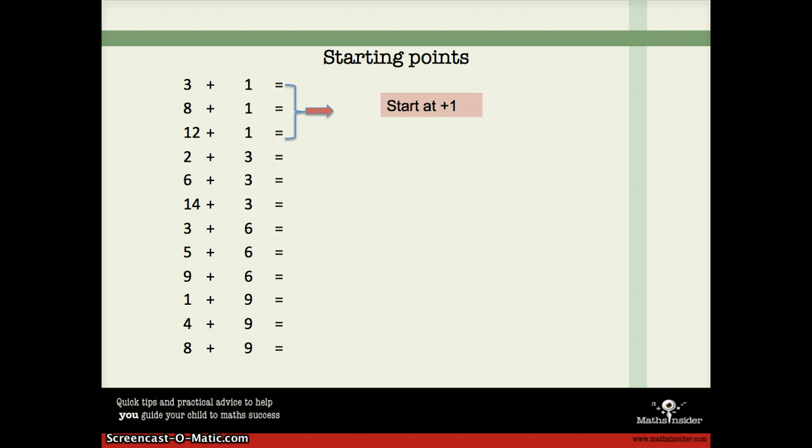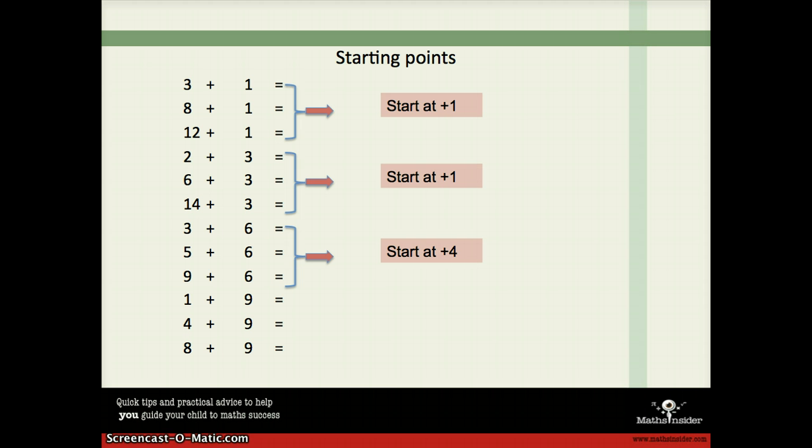If they're hesitating on the adding 1s, then obviously we're going to start our work on the plus 1s. If they're hesitating on the adding 3s, then also we need to step back 2 places and start with the adding 1s. If they're hesitating, say on the plus 6s, again step 2 places back and start on the adding 4s. And if they're hesitating on plus 9s, 2 steps back is adding 7s. So this is showing us exactly where to start.